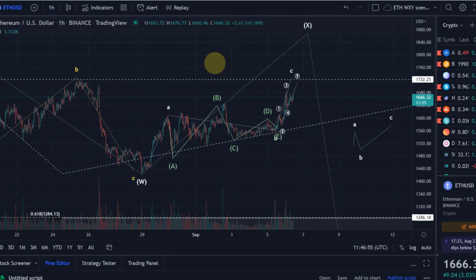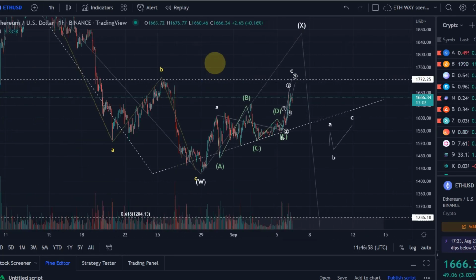That is not primarily my wave count, but again, these corrective wave patterns are very, very difficult to trade. Be it a wave B or a wave X, they are both generally very difficult to trade.